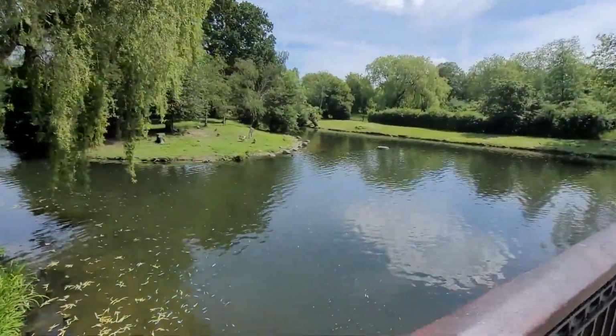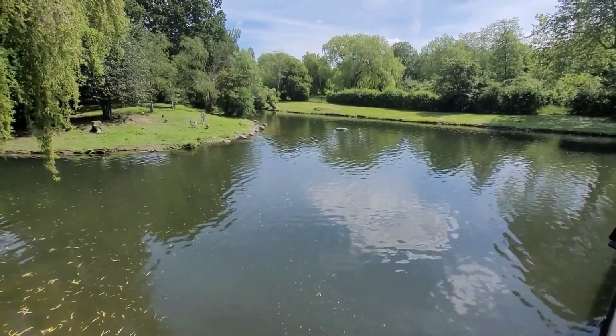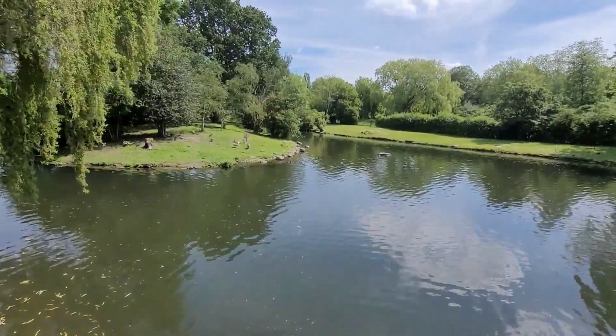With water being so much in the park here at the boating lake, there's great little bridges that just go backwards and forwards across.